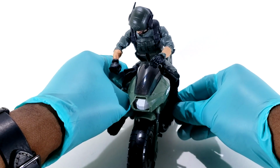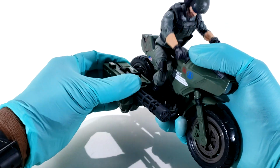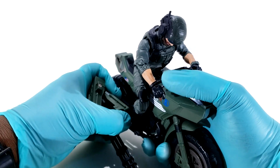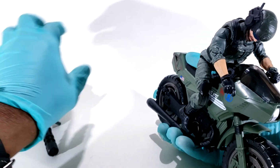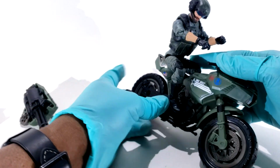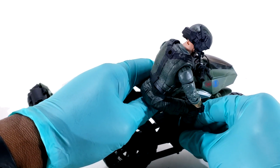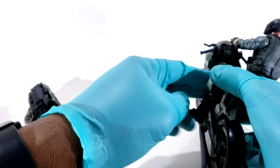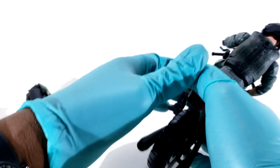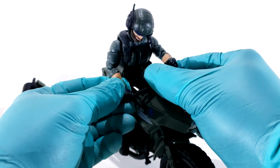Now you can peg his feet into the little holes right here. Boom. Let me move the sidecar off real quick. Be careful so I don't break it, because I pushed the sidecar in there real stiff. Peg his feet into the sidecar. Come on, don't be difficult. There you go. Now, the trigger you can use for the clutch and brake. So that looks pretty good right there.